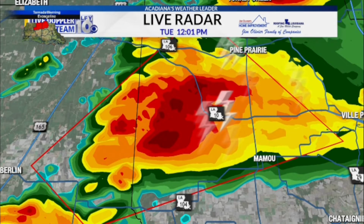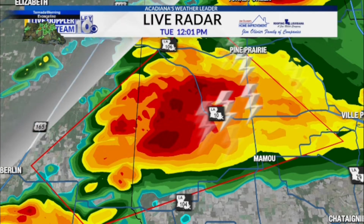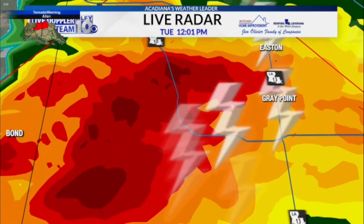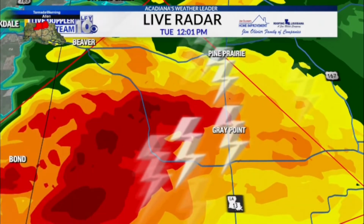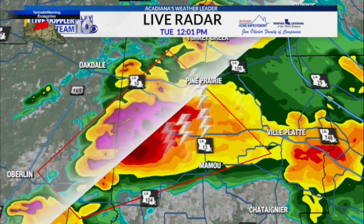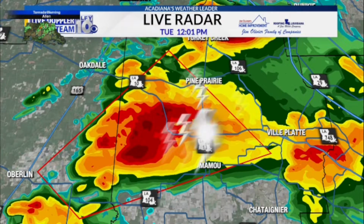All right, so we're going to keep you updated here as much as we can. Again, there's about 15 minutes left on that warning here in Evangeline Parish. It looks like it will be between Mamou and Pine Prairie. That rotation's about to cross LA 10 and going towards the Easton and the Gray Point area. If there are any other warnings, any other information coming in from the National Weather Service, of course, we'll update you immediately. All right, let's start News 10 at noon.